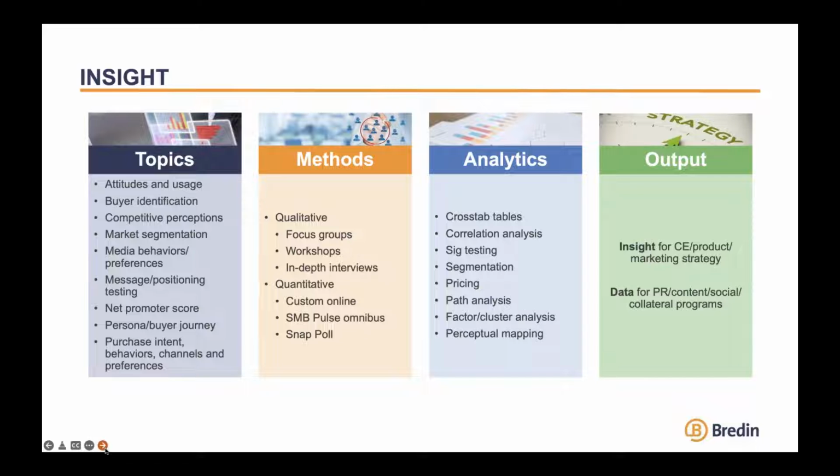Or we do a lot of research that's designed to support outbound. Specifically, that means conducting research to generate data that you might use in content marketing programs, PR campaigns, for sales collateral, to share with partners, you name it.